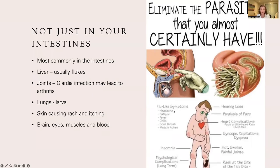So here are some more flu-like symptoms: headaches, fatigue, and they can be affecting any of these. I couldn't believe this. This poor guy does not look well at all, does he? Hot, swollen, painful joints, paralysis of the face, hearing loss, psychological complications. I mean, if you think you've got worms, it can just play with your mind, right? You can have a rash here on the side of a tick bite. So we need to open our minds up: it could be as simple as just parasites if you're suffering from some of these fairly common symptoms.